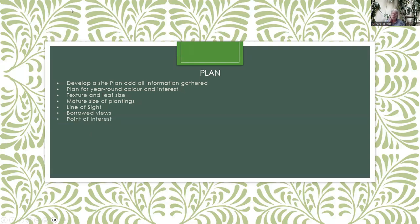Point of interest. Now, a point of interest could be a water feature. Could be something kind of out of the ordinary, like a plant that you don't see everywhere, or that has a particular color to it, or a mottling to it, or just a really interesting leaf structure. Even grasses are nice because in the wintertime they will bend and move in the wind, which adds interest.